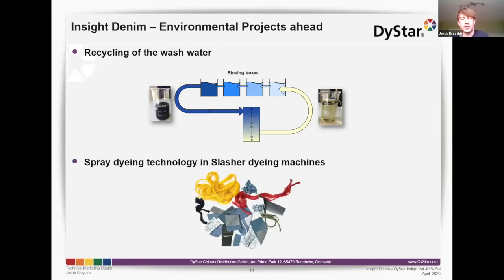And on the other hand, we work together with a company called Rotaspray, which is a development with spray dyeing technology, which we apply in the slasher dyeing machines, indigo dyeing machines, with one target: to overcome these big dyeing boxes in the indigo dyeing machine when it comes to indigo application, because it's a forced application, no dipping, no squeezing. You just spray, like you're painting the walls, you know? So you just spray on what you need.